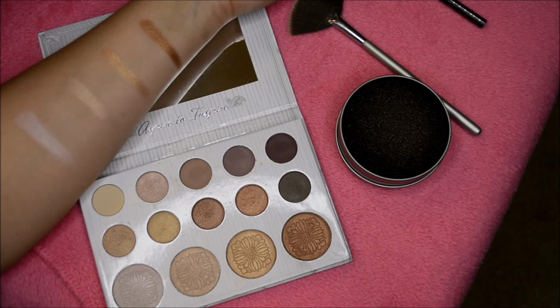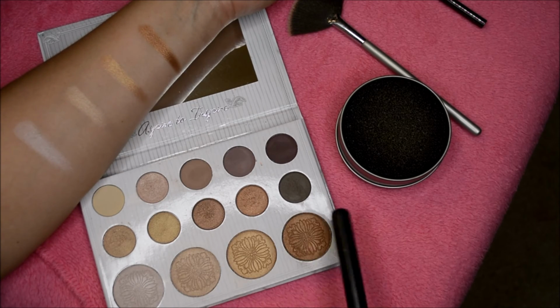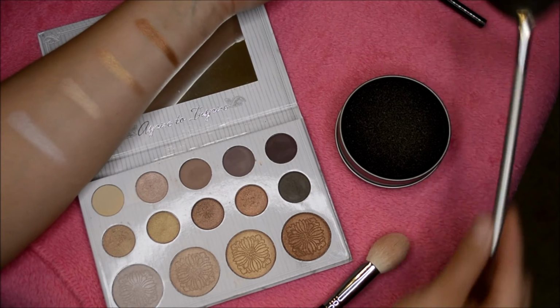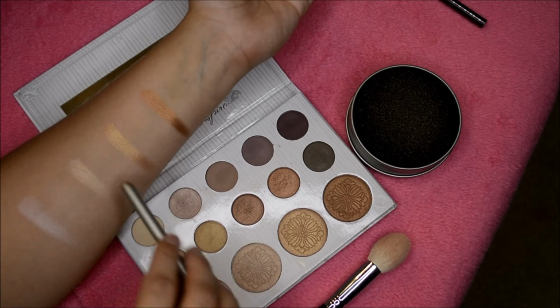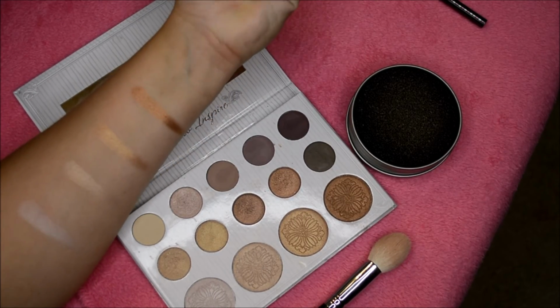Okay, so here are the finger swatches for the 4 highlighter shades. Now, I did try to demonstrate with my fan brush, in between each color, like I did this color in between. That one is here, this one here, this one, etc. You cannot see them at all, no joke.